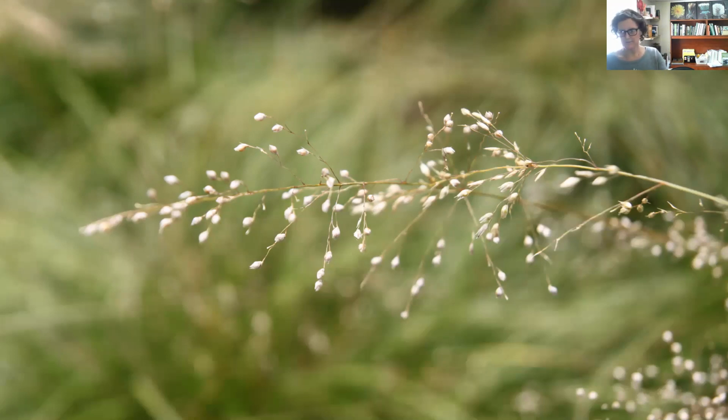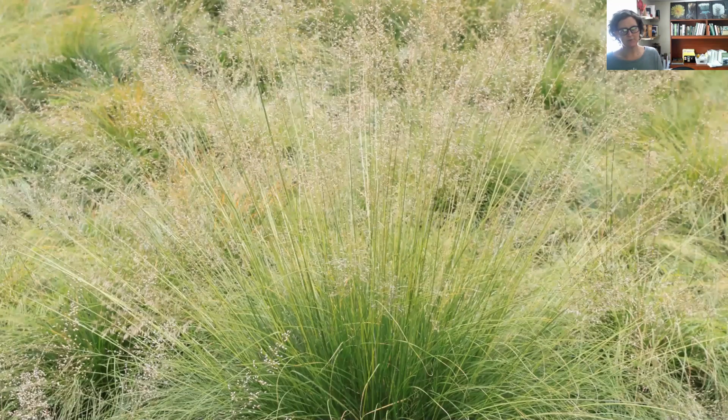The wind blows through them, and you can hear the rustling of grasses. So that is one way to engage hearing also. That is the hardest one, I think, is sound in a plant.